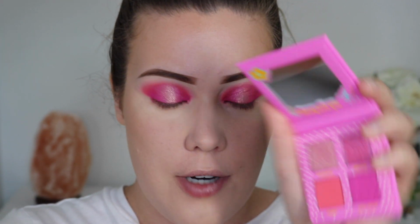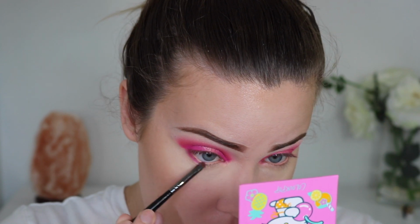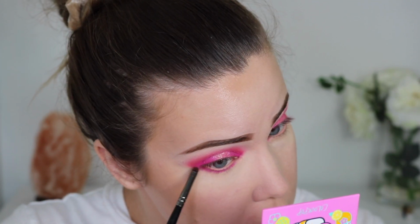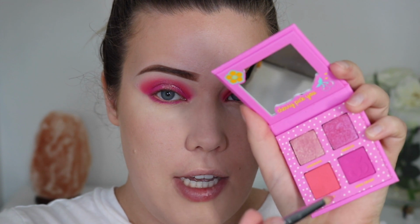I'm just gonna grab a tiny little brush and the shade Soda Crush, and run this on the lower lash line. I don't wanna get too carried away with this color, that's why I'm using such a tiny brush. I'm just going to connect it to the outer corner there. And then I'm going to take this shade Yummy and use it on a little bit of a larger brush. This is a pencil brush by Sigma.